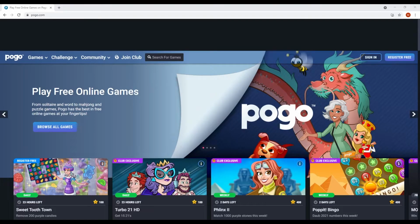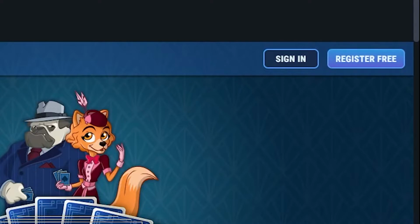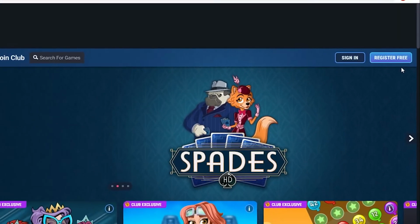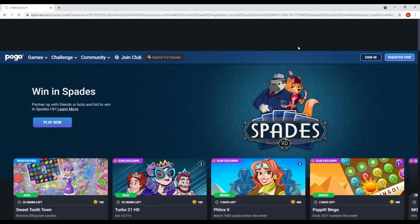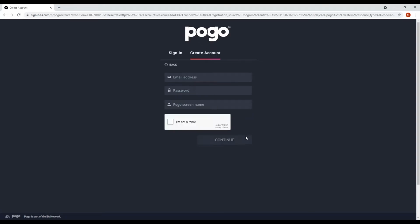Creating an account is very easy. All you have to do is click the Register Free button right here, choose the country that you live in, and your date of birth. You can then click Next, and it will then ask you for your email address and password, and the name that you want to use in Pogo. Just fill in all this information, click on Continue, and you now have an account and you can start earning.